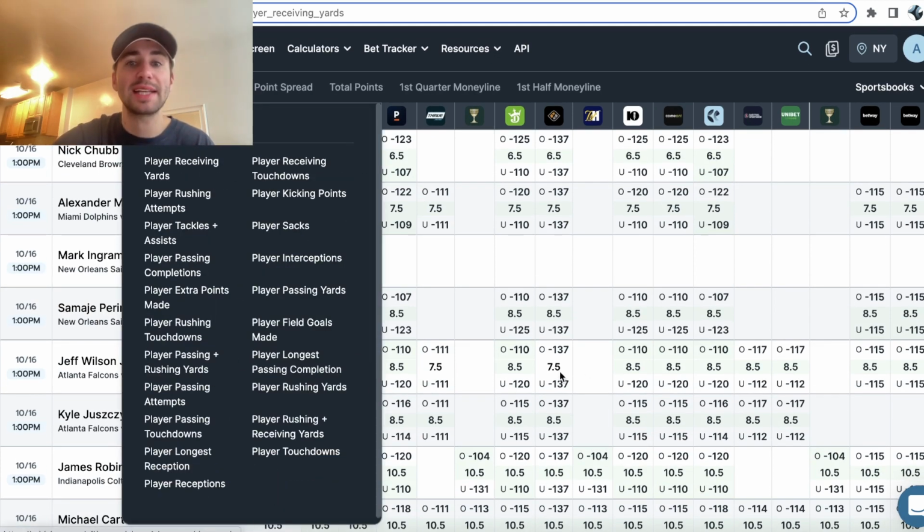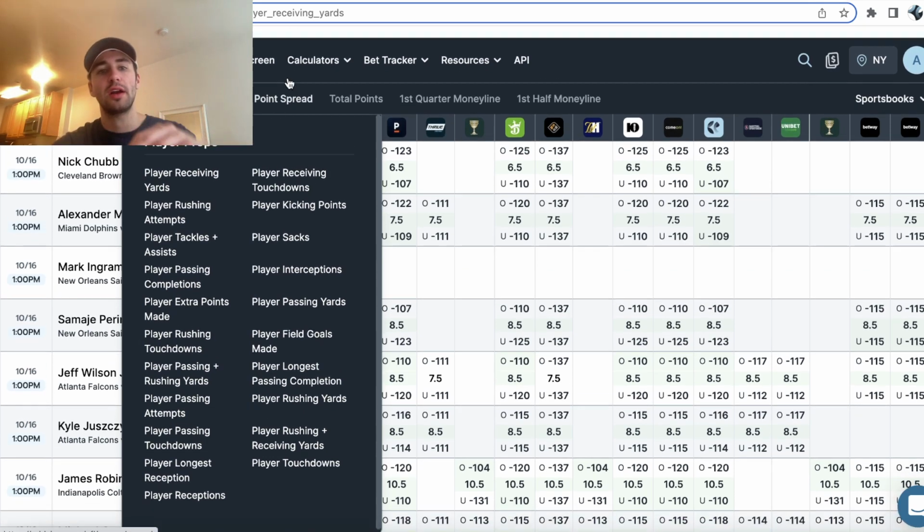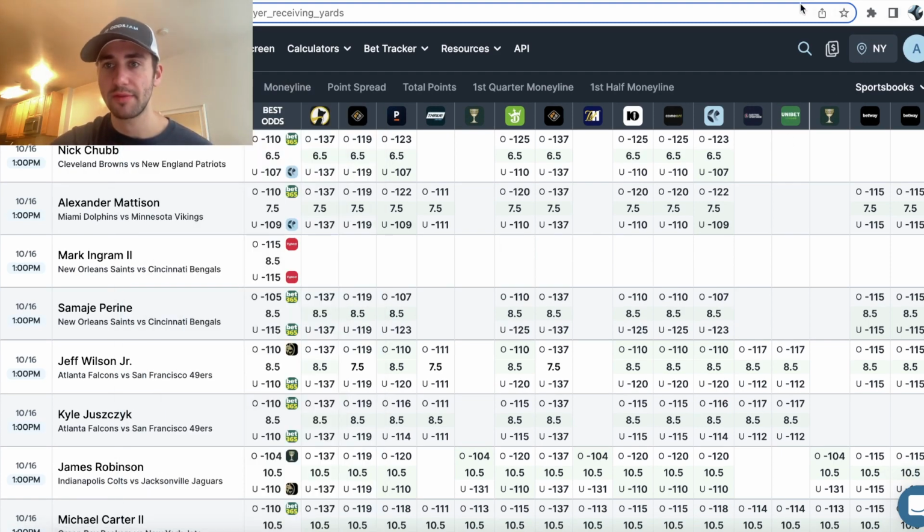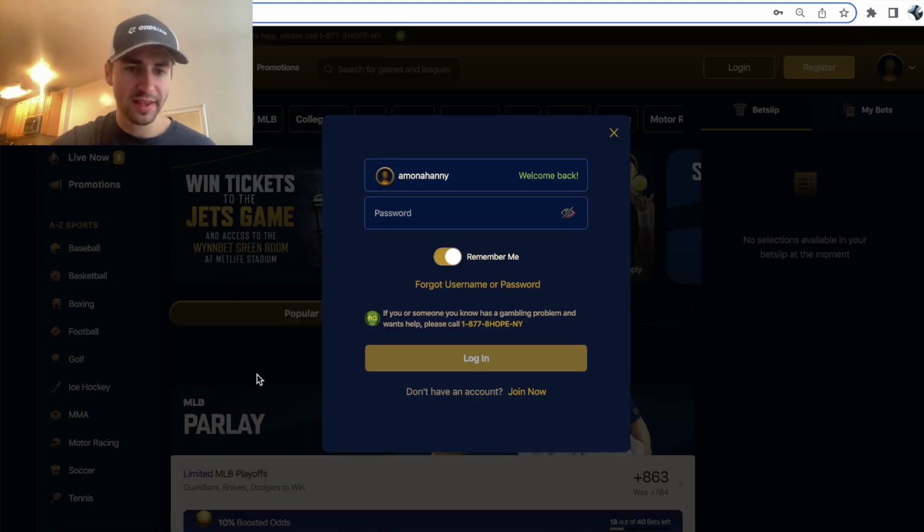You can check player passing yards. This is free. It's called the screen on OddsJam. It's free. Any market you want to look at, you can obviously look at. You can look at receiving yards, you can look at rushing yards, you can look at all sorts of cool stuff. So hopefully this was helpful.